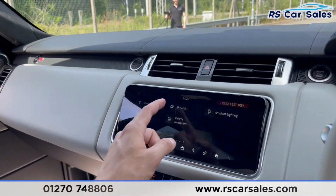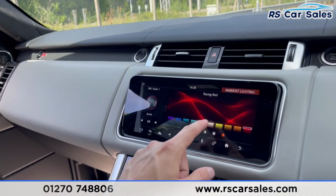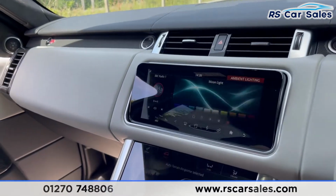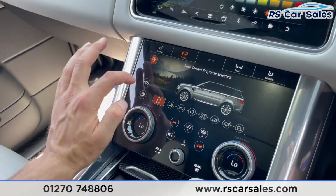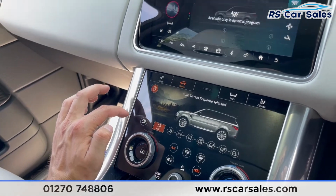You have your dynamic selects, you also have your ambient lighting, so click on the ambient lighting, you can see the different colours you can choose from. Nice addition to have. I like to keep it on the blue. Now looking just down here, we have another screen. Now on the left hand side you have your stop start on and off. You also have your exhaust valve button, so it makes it a bit louder. You also have your dynamic select just there.